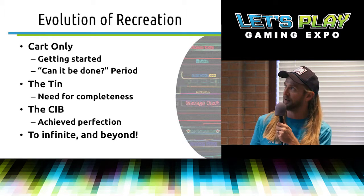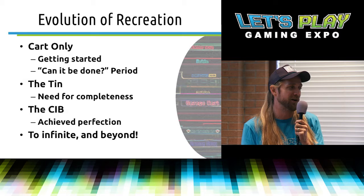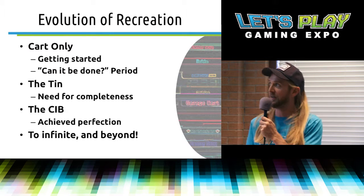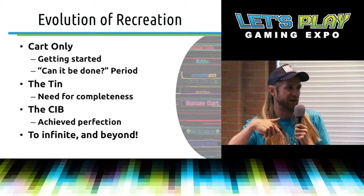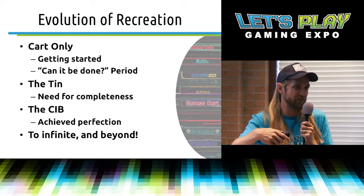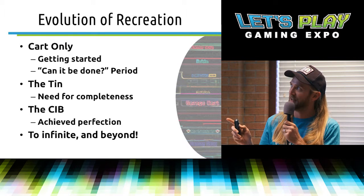So what I'm talking about is what people were doing before we figured out the cardboard and dimensions and the thickness of the cardstock and glossy and all that stuff. The oldest ones that I have, people were just making carts, but then some people wanted to take it a step further. I want a box and manual and stuff like that. So the first ones that I kind of remember getting were the tins. And I'll show you that in a second.